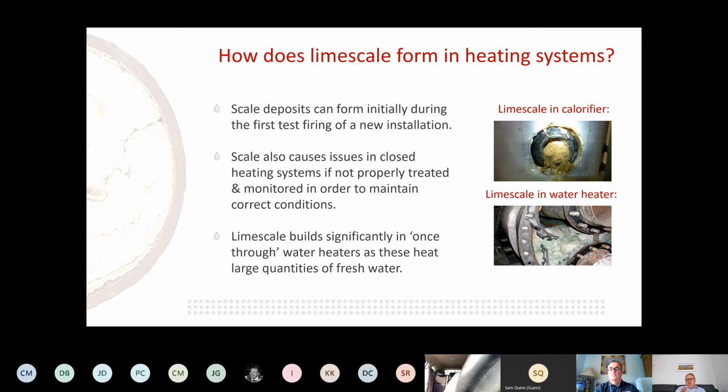But those two images there are one that I spoke about earlier. If you look at the top image, that's where a mud door has been taken off the side of either a water heater or calorifier, and you can see that the scale's built up significantly. And again, the bottom one there, you can see a very similar kind of pattern.